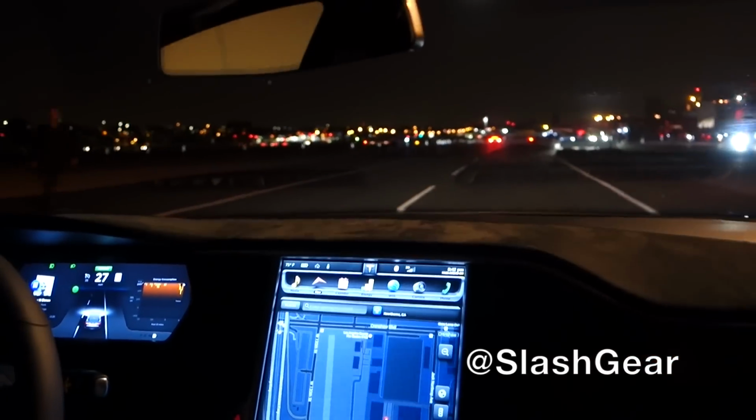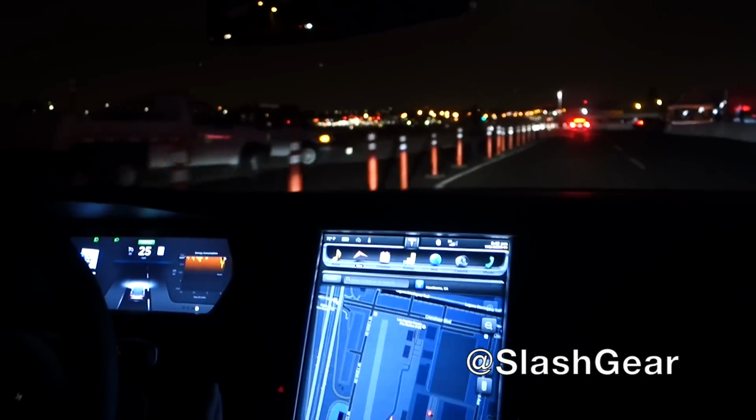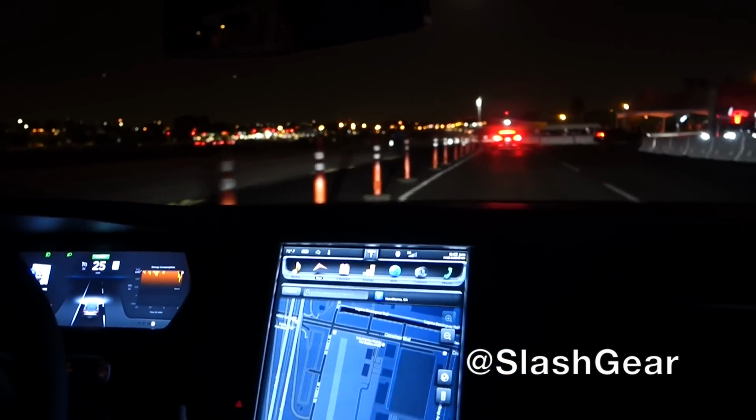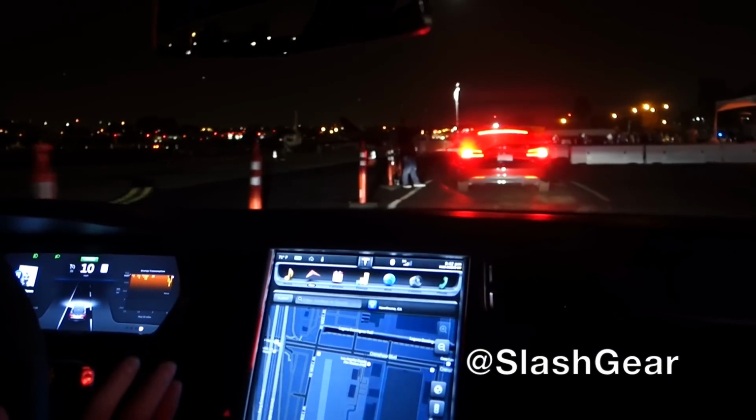I'm going to click the turn signal, and we're going to move over one lane completely on its own. And it's now going to observe the car in front and come to a nice, gentle stop. Wow.